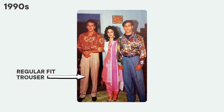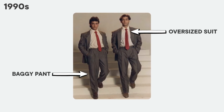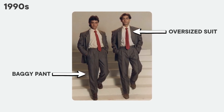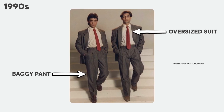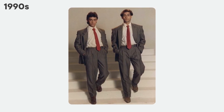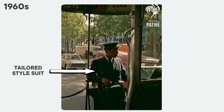Sanjay Dutt has also got a pretty regular fit. It's not as loose as what Salman Khan's wearing. As you can see, you can't even see the shape of his legs. This is such a cool outfit. This is an oversized suit. Salman Khan and Amir Khan are wearing super baggy pants and those suits are clearly not tailored. This is very different from the kind of suits that we saw in the 60s from Paris and London.